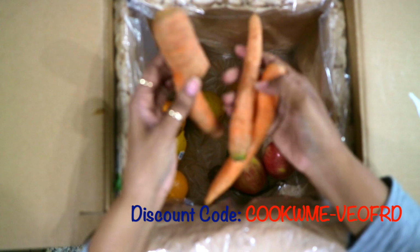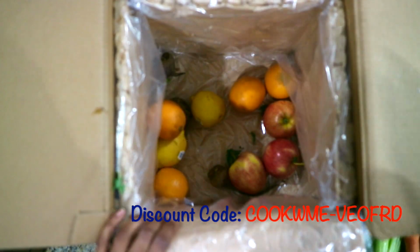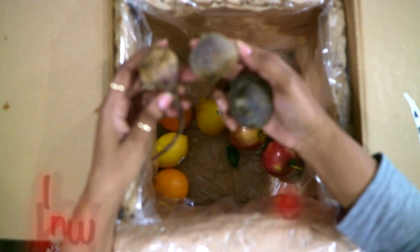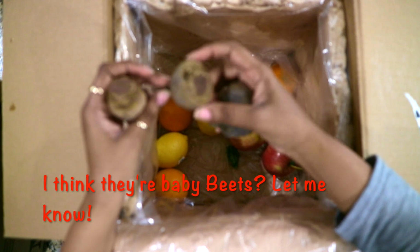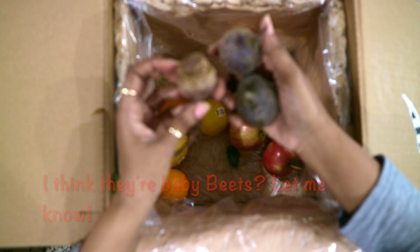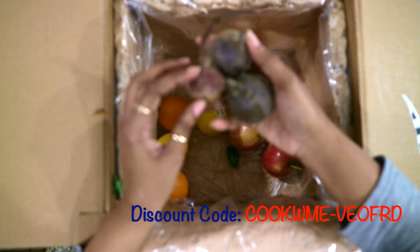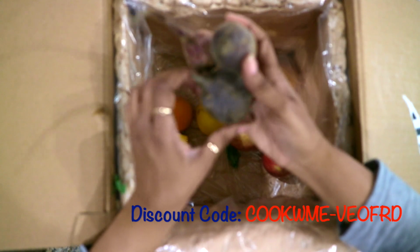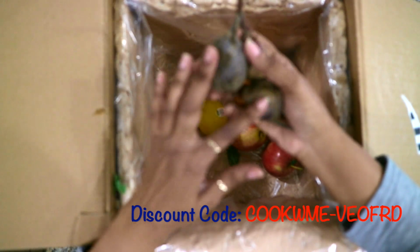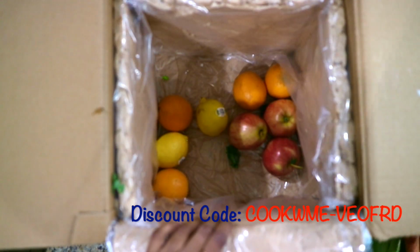So we got 3 carrots, and I love carrots. I roast them as well. We got some more. First I was going to say these were potatoes, but they're not. I think these are turnips too, or radishes. I think these are turnips. They're a root vegetable. I think they're some kind of turnip. So I'll try these as well because I've never had these before. Got 3 of those.